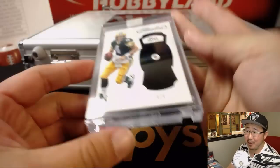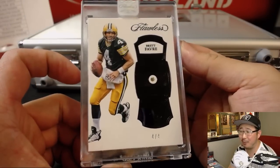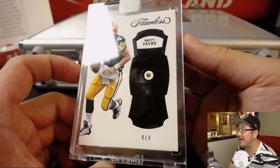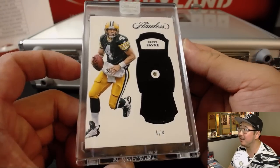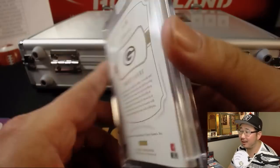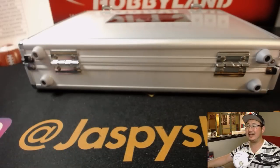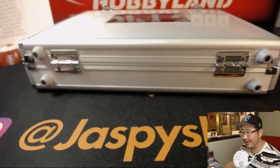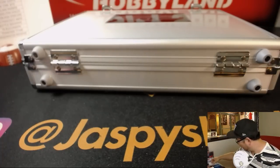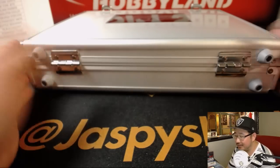Well, there's the Brett Favre, John O. 4 out of 4 for number 4, Diamond, Brett Favre. All aboard the Big Hit Express. Whoop whoop! You never hit the jersey number. We still have one more.